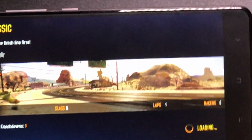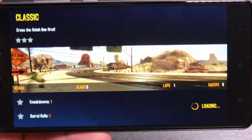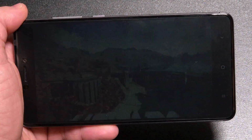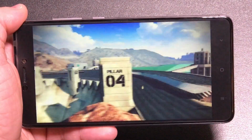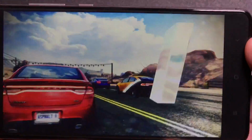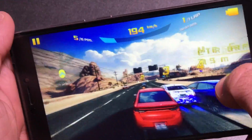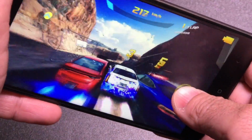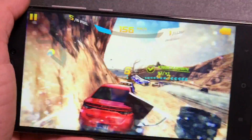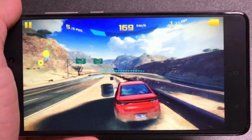Alright, so let me see if I can do this around the camera. I'll pull it back a little bit. Alright. So no stuttering, things look smooth. Let's go ahead and keep this in. And you can see pretty much very responsive. I don't really see any limitations with this when it comes to some of my experiences with some of the other games that I've played. Graphics are good. Response is good. Again, for a sub $200 phone, I think this is a steal.